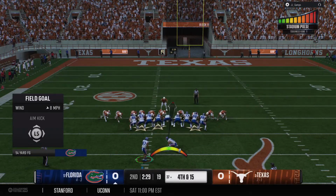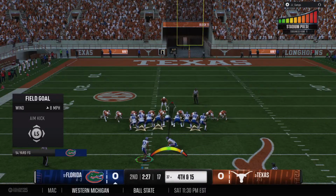This is a daunting attempt from 54 yards out. Let's see if he's got the leg.